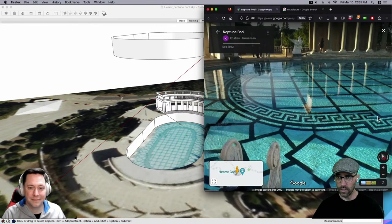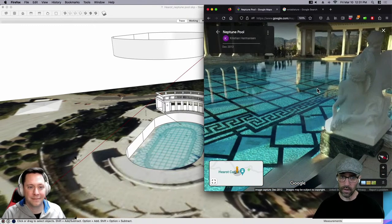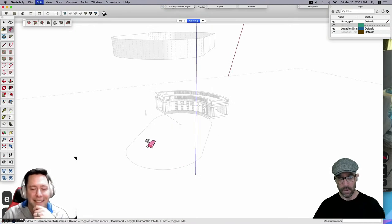So it would be fun actually just to draft this. In this case, you'd only have to draft a quarter of it, I think, and then mirror it around, as opposed to doing what I did and just pop in a texture.